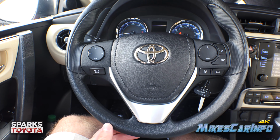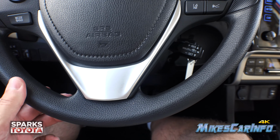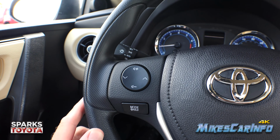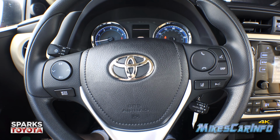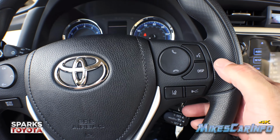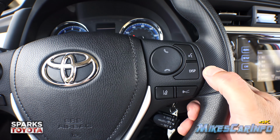Okay, so let's look at the steering wheel. It's a synthetic steering wheel with a simulated leather texturing down here, but over here it has a different type of sporty texturing. A little grip on the top. Your Bluetooth controls for answering and hanging up calls are here. Voice recognition. Now you have a display button for the center screen, which we'll get to in a minute.